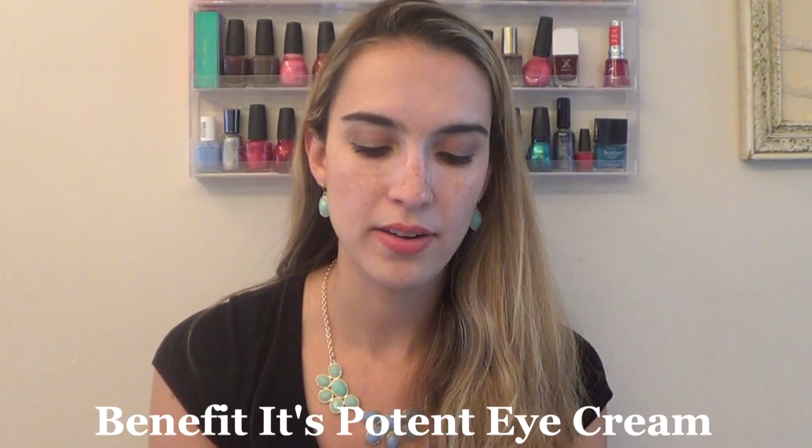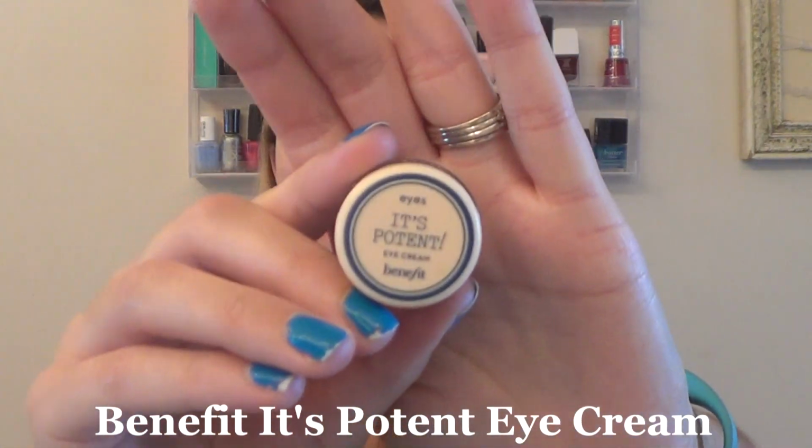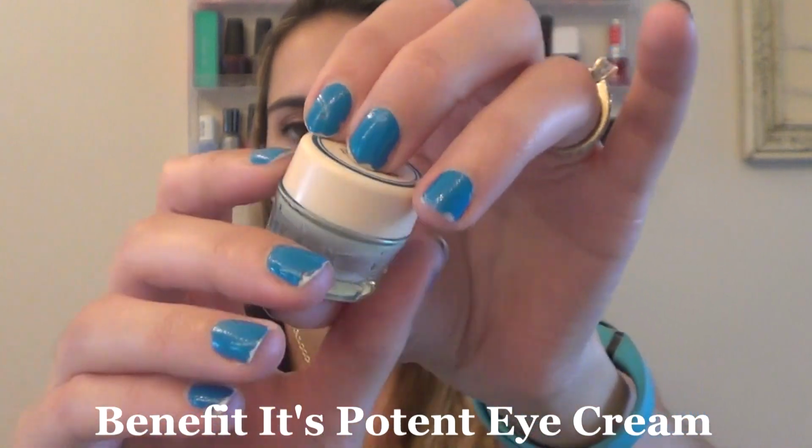The next thing is an eye cream. This is the Benefit Potent Eye Cream. And I was working on this for a while. What helped me use it up is I just basically used it all around my eyes. I didn't just go pat, pat, pat. I used it all around my eyes.